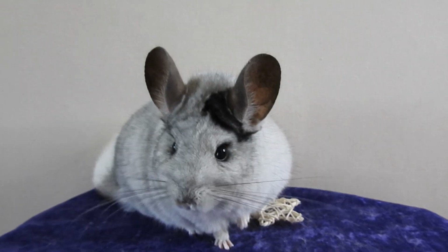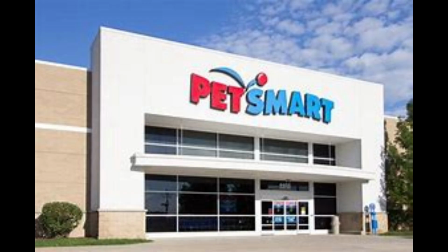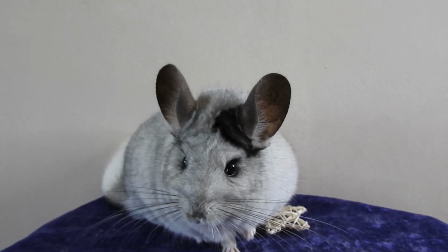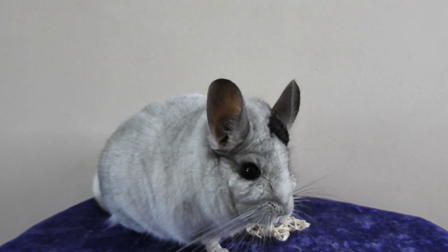But even chinchilla pellets like Pets at Home pellets are generally quite good, and I'm sure it's the same in the US with Petco own brand, and what's the other one? I can't think of what the other one's name is. Basically any home brand chinchilla pellets are normally fairly okay for your chinchilla. So the chinchilla food I'd actually avoid are muesli based chinchilla foods, ones like the Charlie Chinchilla food, which contains a lot of stuff that they shouldn't have.